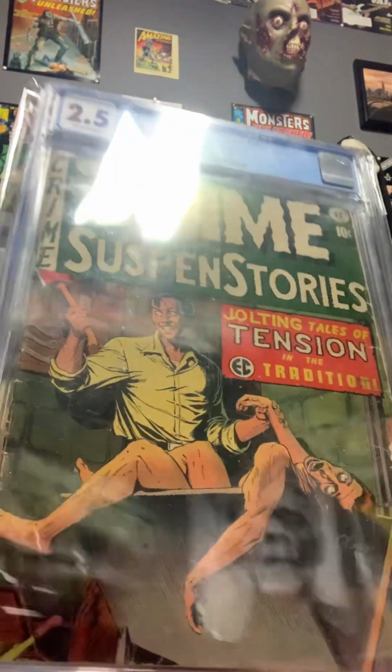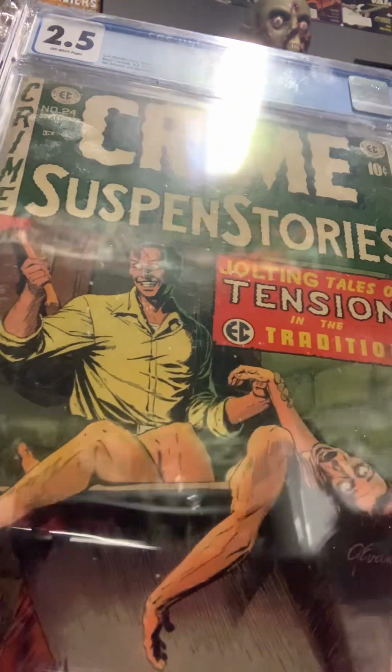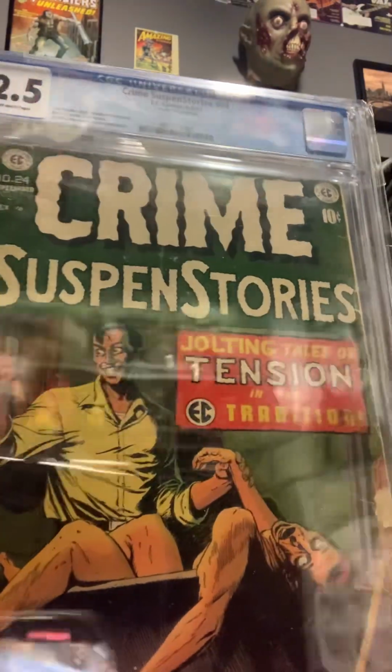So the first one on my top 10 of 2022, in 10th place, purchase of the year, is from 1954. It is Crime and Suspense number 24. I've loved this book forever. This is a nice presenting copy. As you can see, we got a deranged dude with an axe chopping up a guy in a bathtub. Who wouldn't want that? That sounds like a tremendous cover. And it is. We got the green background, the classic EC look, the 2.5 blue.